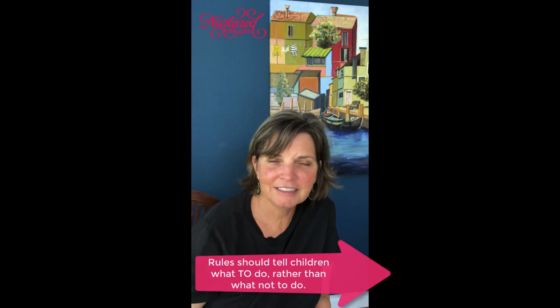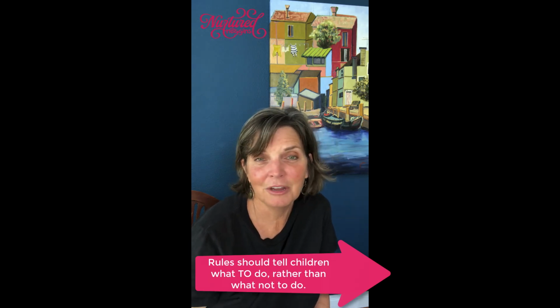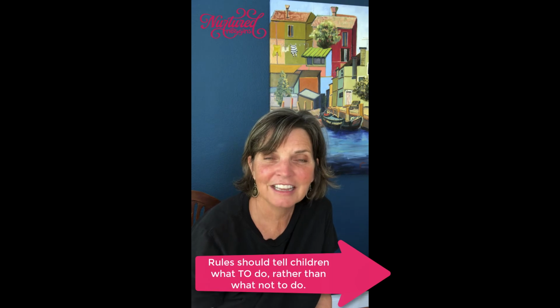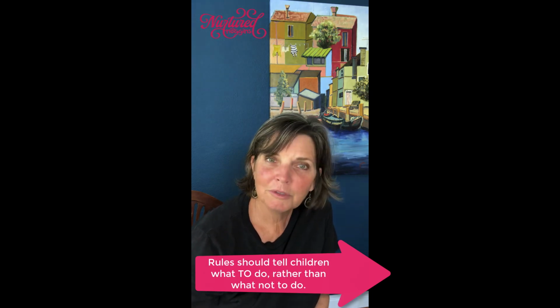And so I have 3 examples of big rules. One is follow directions. That would be the big rule. The little rules associated with that would be, anytime you ask your child to do something, like put their toys in the basket or take their cup and put it in the sink, or whatever it is that you've asked them to do, put their clothes in the basket, you are asking them to follow the big rule of following directions.